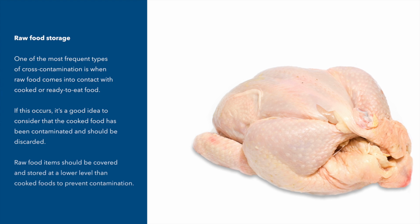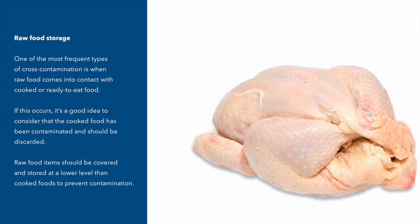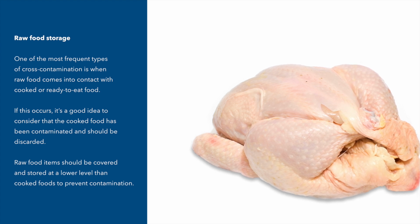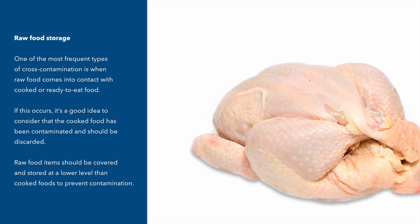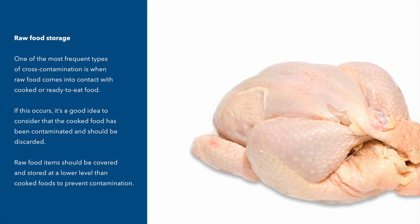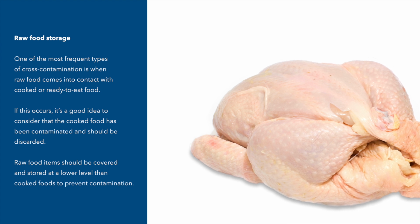Raw food storage. One of the most frequent types of cross-contamination is when raw food comes into contact with cooked or ready-to-eat food. If this occurs, it's a good idea to consider that the cooked food has been contaminated and should be discarded. Raw food items should be covered and stored at a lower level than cooked foods to prevent contamination.